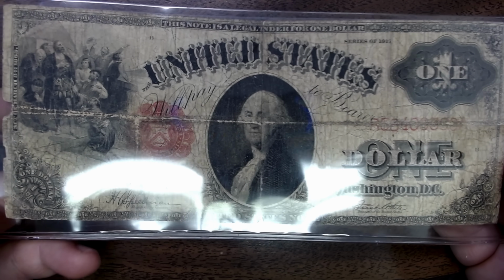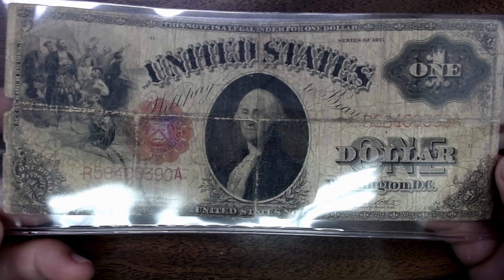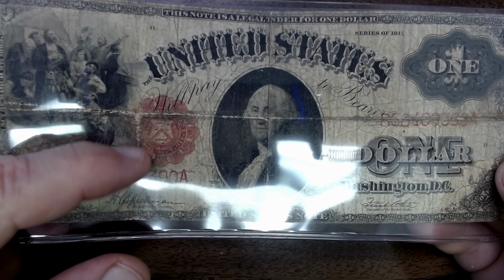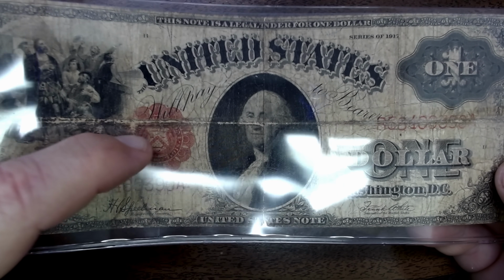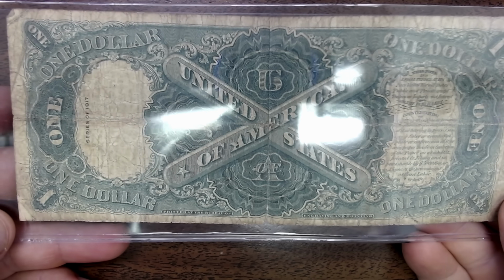It's the reverse. And then here's a 1917, kind of called the sawhorse or seesaw, because of the reverse of it. This is not in very good condition, but this is a United States note. This is a U.S. note. You see by the red seal here. That's called a scallop seal. And here's the sawhorse or seesaw or whatever you want to call it.